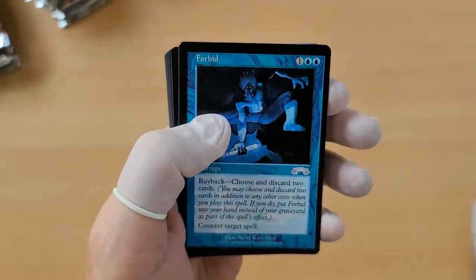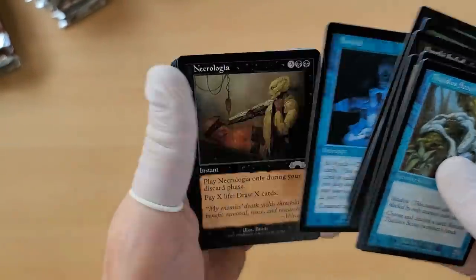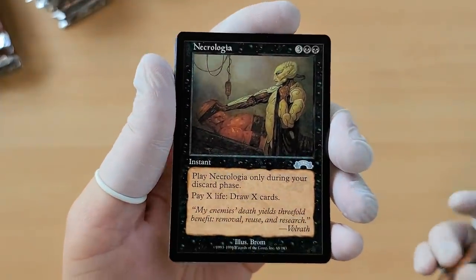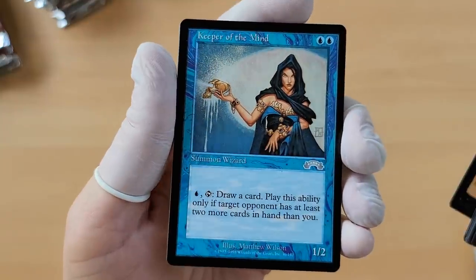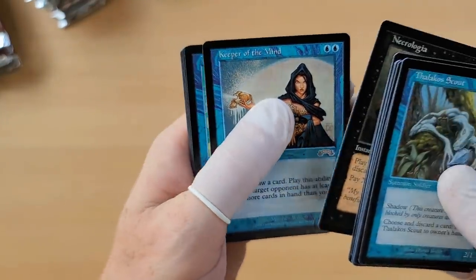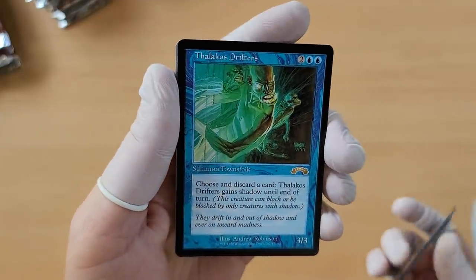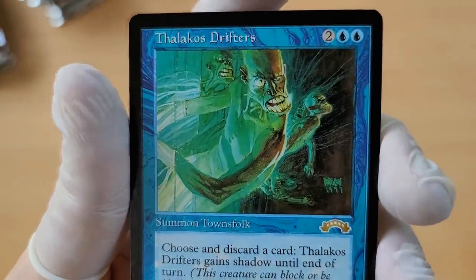Got the ton. Ooh, Forbid. Cool. That one's got a tiny little ding on it right there, but nothing much. Necrologia. Beautiful. Keeper of the Mind. Yes, go on. Oh, man. This is so cool. Nathalkos Drifters. We got another one of these dudes that just got smacked in the face.